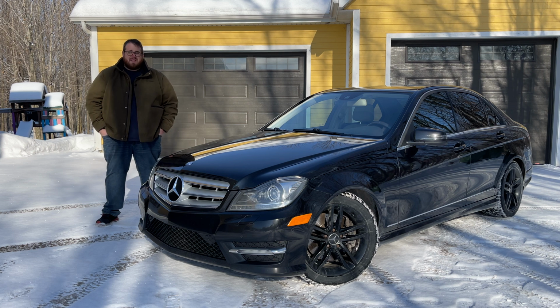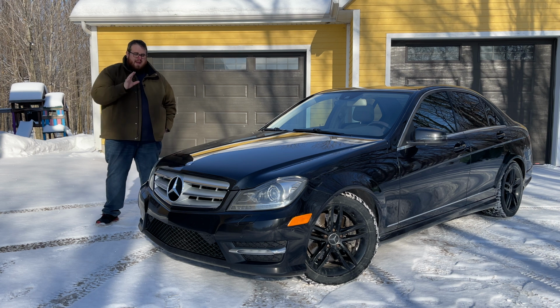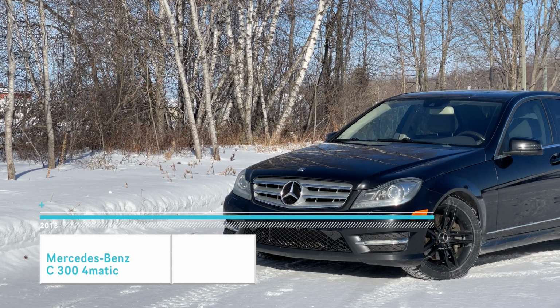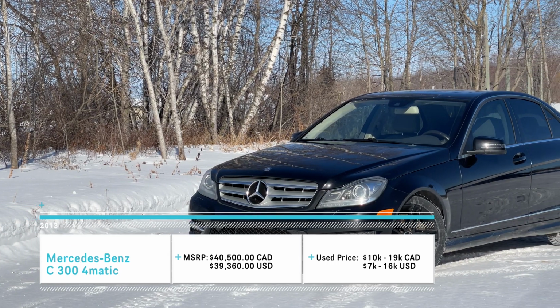Now, during that time, I also featured a 2011 Mercedes C63 AMG. That was a great car to be able to test drive, and also to be able to show you kind of what the differences were between a facelift model like this, as well as the pre-facelift model, as well as the AMG. But this, my friends, is a 2013 Mercedes-Benz C300 4matic sedan.